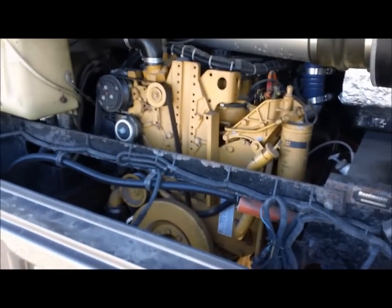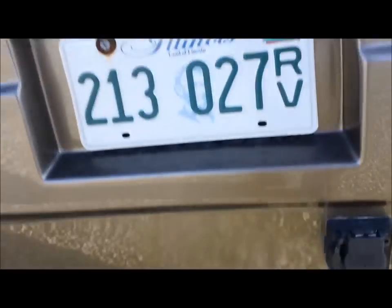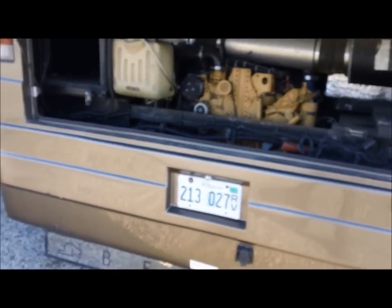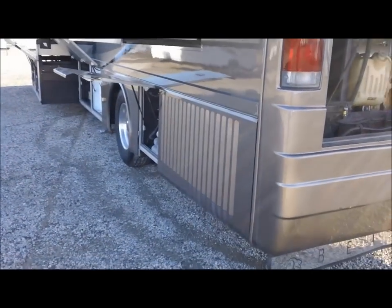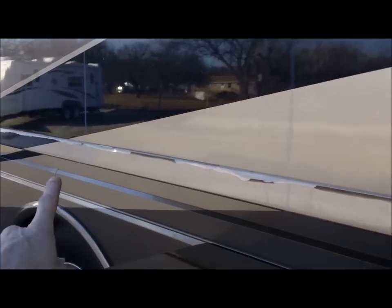This is also an option. This is the 400 horsepower Caterpillar engine. It's a side radiator, and the hitch is rated to tow 10,000 pounds. So this is a real heavy duty setup. This coach would originally come with a 350 cat, so it's been optioned in with the 400. I just want to note too that there's some peeling in the paint on the bottom of the slide there.